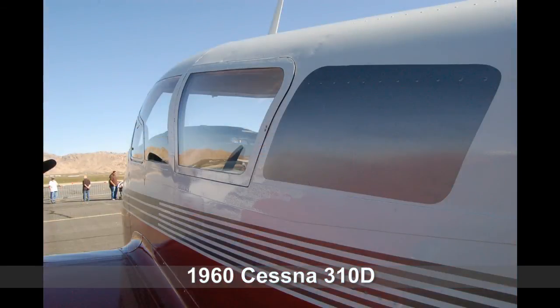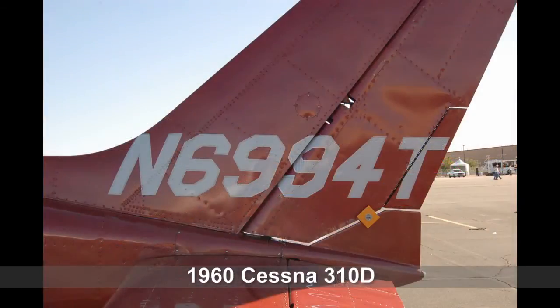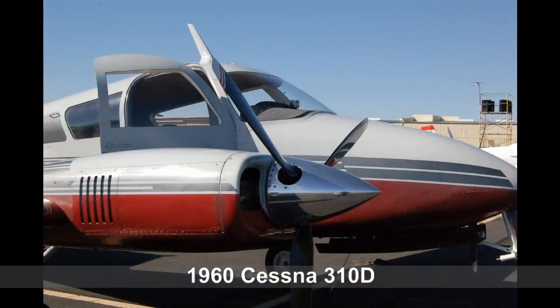And basically, it's pretty much a standard fixed wing aircraft that is a joy to fly. I mean, it's just one of the most enjoyable airplanes I've ever flown in my life. And I don't think that they make them any better than this.